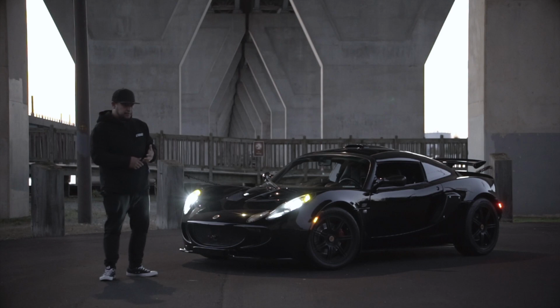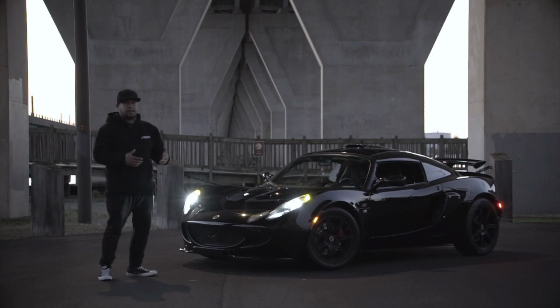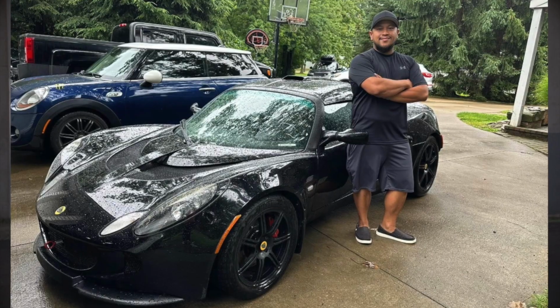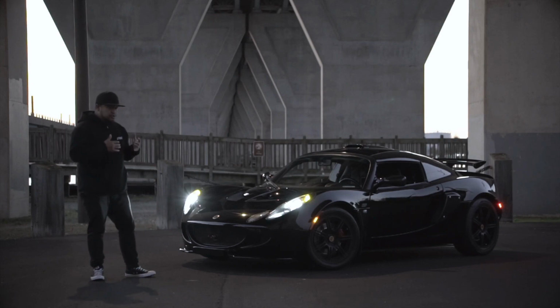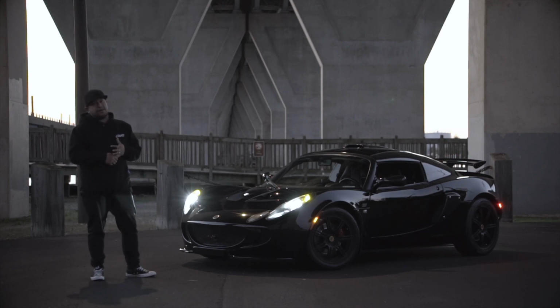Once I came across this car, I found it in Ohio and talked to the owner. He seemed like a straight-up guy, and I drove 8 hours to Ohio, took a look at it, everything checked out, and I drove it back home to Maryland. As soon as I got it back, I started to go to work by starting to button up the imperfections that were with the car.